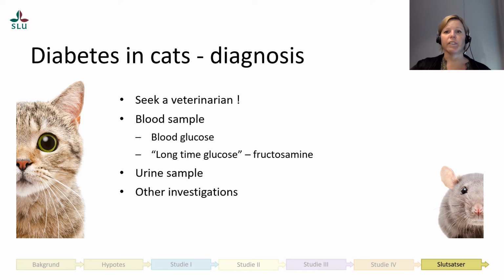And the reason for this is that a cat that is stressed can get very, very high blood glucose values, and this does not mean that they have diabetes. And many cats will be stressed out by the travel to the vet, by the dog maybe barking in the waiting room, by a scary vet in a white coat and being held for taking a blood sample, etc. The vet may also want to run more tests and maybe take a urine sample to rule out other diseases that can be common in an older cat patient.